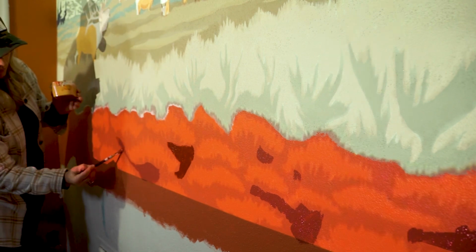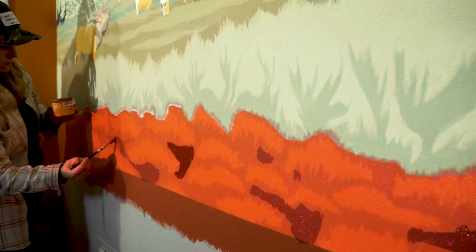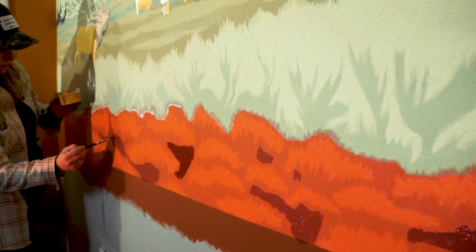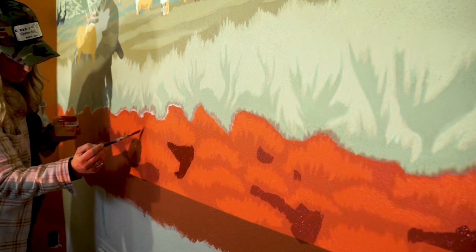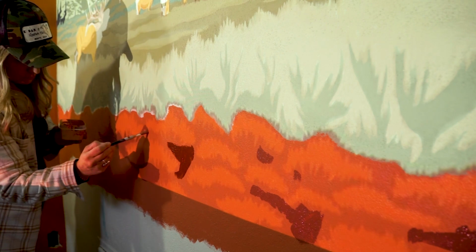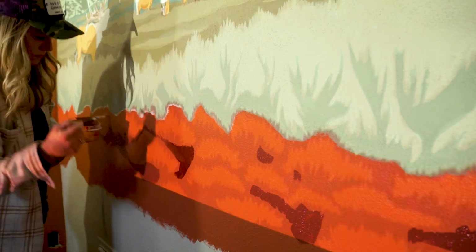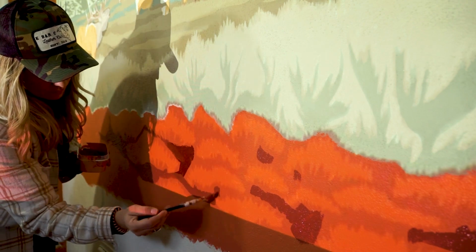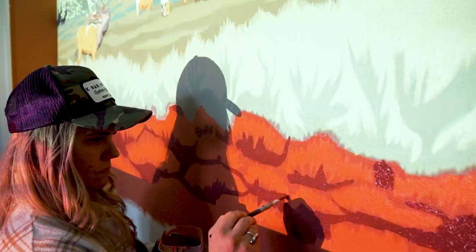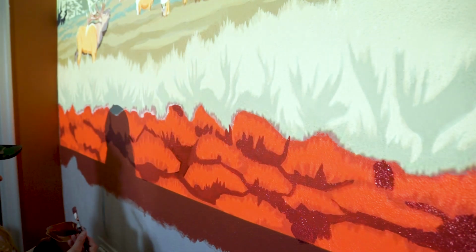While I was creating the digital design, I was really worried about the colors clashing with the terracotta that I had painted. I didn't want to do anything that was going to look weird, and so I tried to make sure everything would complement it, and I must say everything looks so good. It just blended perfectly.